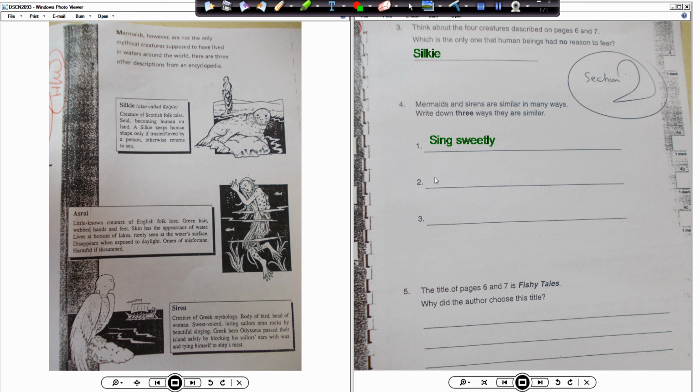Okay, next one. Let's have somebody else. No, Qasim, you answered already. Salih, do you know anything which is similar between the mermaids and the sirens? Anything else? So they both have the head of a human, or we say head of a lady. They have the head of a woman and the body of an animal. So they both have the head of a person.